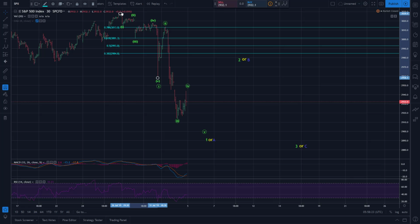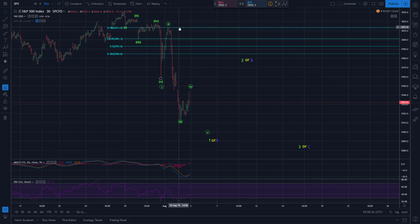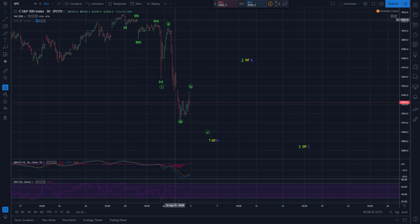So from the swing high to swing low here, we did a nice 786 retracement. So nice deep wave 2. I like to see wave 2s do a deep retracement. It adds some credibility to them, in my opinion. So all right, deep retrace for wave 2. So 1, 2, we did a nice strong third wave down.